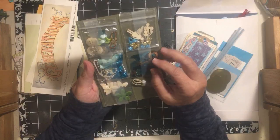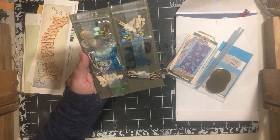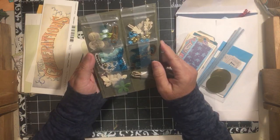Hi, Georgia. Welcome, welcome, welcome. Georgia, I got mail from you. I haven't opened it yet, but I got mail.